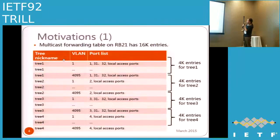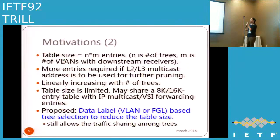Next slide, please. The table size is actually N times M entries, where N is the number of trees and M is the number of VLANs with downstream receivers. And we can expect more entries are required if we want to do the pruning based on the layer 2 or layer 3 multicast group address. So the table size also increases linearly with the number of trees. And we know that with current implementations, table size is pretty limited. It normally shares an 8K or 16K entry table with IP and multicast together. So we have very limited table size.